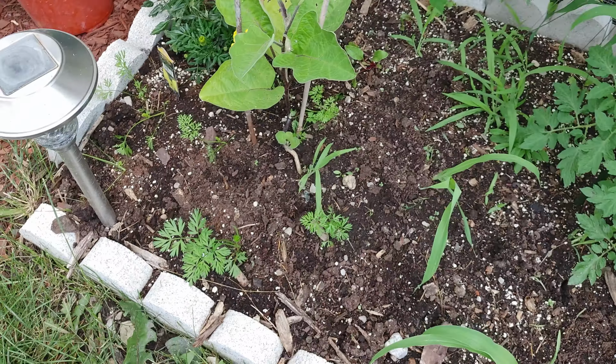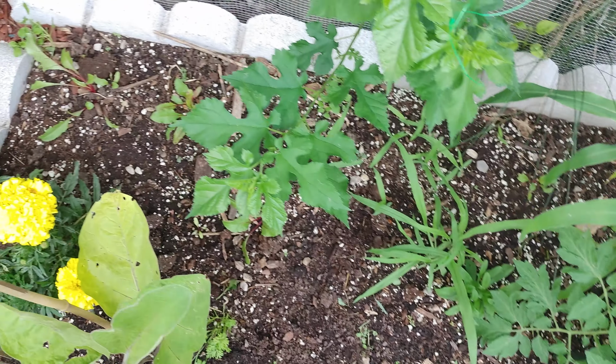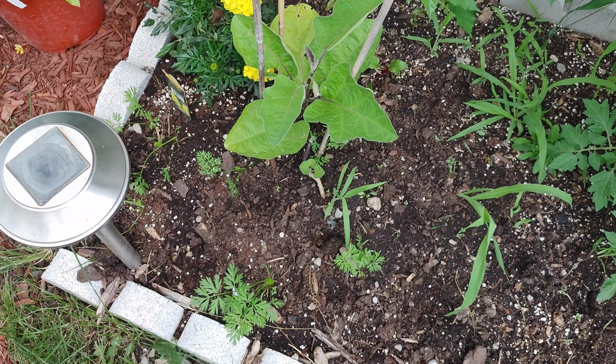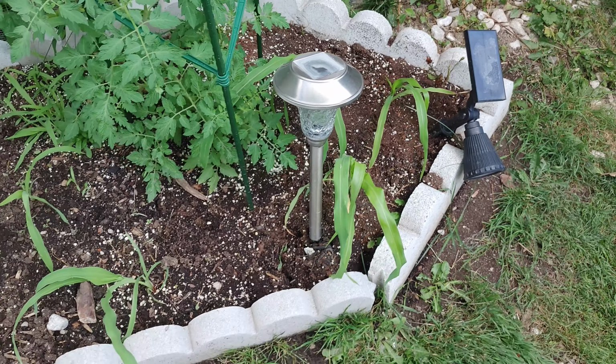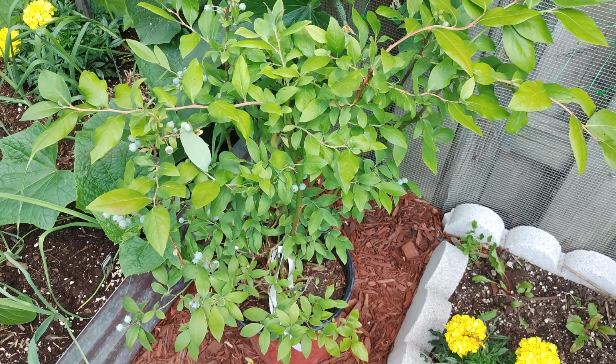We're getting carrots coming through. I've been doing a bit of weeding, but the weeds pop up very quickly. We've got some beets at the back. The eggplant, again, needs a little bit of nutrition, it looks like. The tomato looks pretty good, and the corn's decent, just flopping over. I need to keep on propping that up. I've moved the blueberries to get a bit more sunshine.